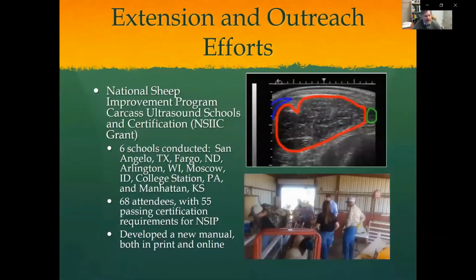I was going to start today talking about extension and outreach efforts here at the Hettinger Research Extension Center. One of the things we're involved in at the national level is the National Sheep Improvement Program and their carcass ultrasound schools and certification. I am the chair for the NSIP Carcass Ultrasound Technical Committee, and therefore I'm tasked with conducting schools across the nation. We had a grant that we wrote about 6 years ago with the National Sheep Industry Improvement Center, and we're funded to conduct schools.